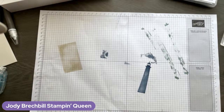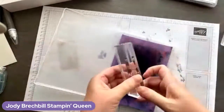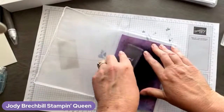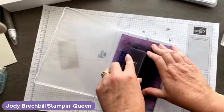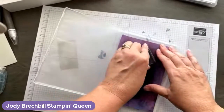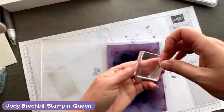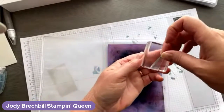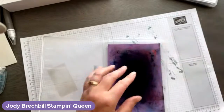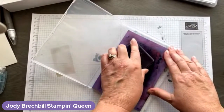Okay, let's do the Lighthouse assembly, the Build a Lighthouse, right? Let's do that one next. I'm going to clean these off because I do need them for our next project. Does anybody have the Lighthouse Stamp Set? Anybody got this one in their arsenal?